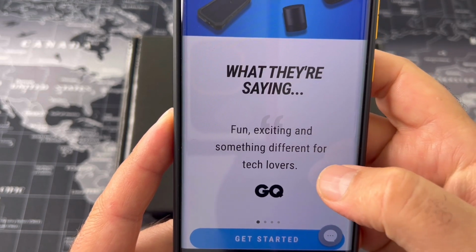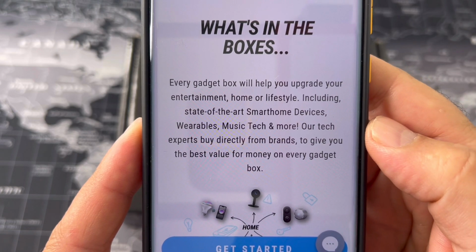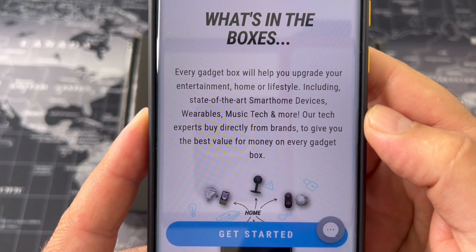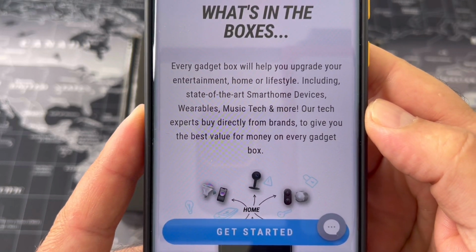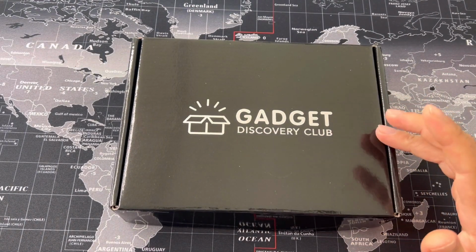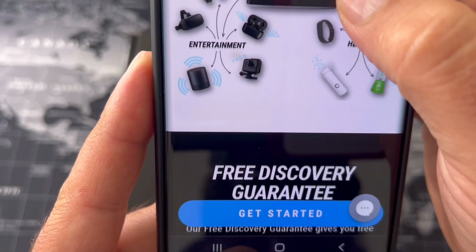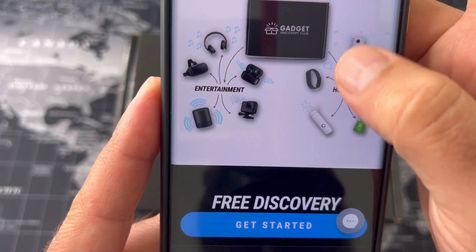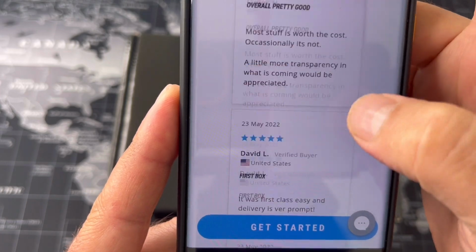And here we go. So there are some reviews. What's in the box? Every gadget box will help you upgrade your entertainment, home or lifestyle, including state-of-the-art smartphone devices, wearable music tech and more, and so on and so on. So basically this is a subscription for gadgets. Every month you've got a gadget box. And according to their own website, where was it? So these are some of the things you can get. A lot of reviews.